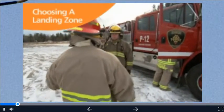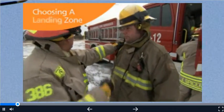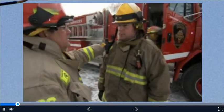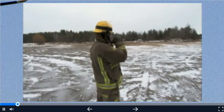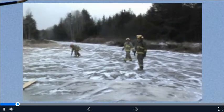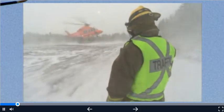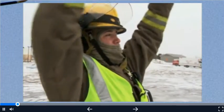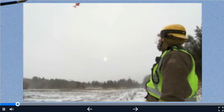Choosing a landing zone. Select a landing site coordinator, someone who is not involved in scene operations or patient care. Police, firefighters, or other first responders are an excellent choice. The landing zone coordinator is responsible for selecting, setting up, securing, and maintaining an area for the helicopter throughout the entire transport operation. The landing zone coordinator must remain on site and fulfill these responsibilities from the time of the initial request until the helicopter departs the scene.